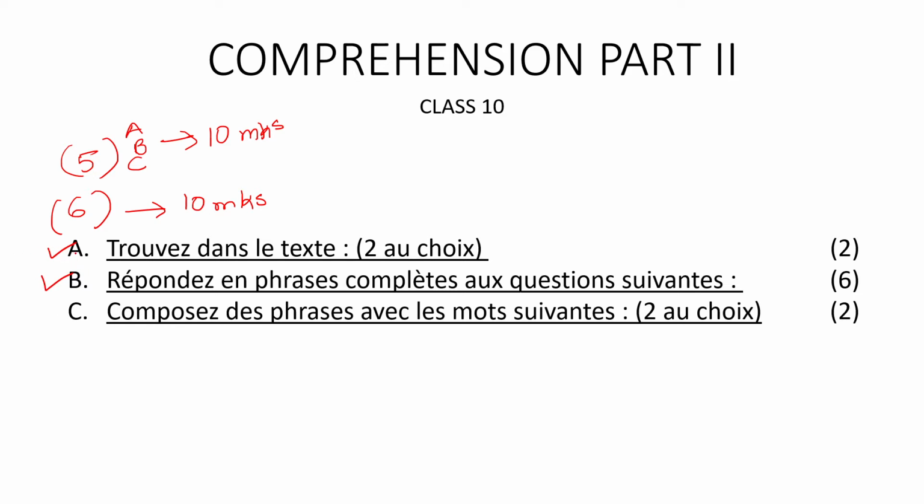Question A is exactly the same. Through with only text, you have to find synonyms, antonyms, nominals, things like that. So that is any two out of three, which will get you 2 marks. Question B here is the same as 5C. In question 5 it is C, but here it is B.